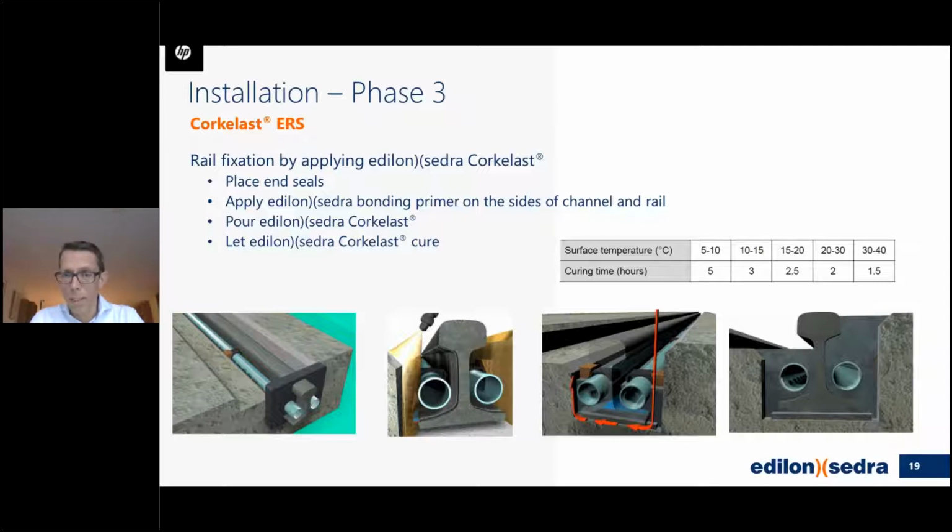When pouring cork-rust, you have to take care of the right pouring direction, as indicated in the third picture in the bottom. And after the correct levels have been achieved, you let cork-rust cure for a couple of hours. In the table, you see the general recommended curing time after pouring. In a lot of cases, we perform this pouring procedure in a tent, in which the temperature is a little bit elevated or controlled, so that curing times can be reduced to approximately 3 hours. And then after the curing, the track is open for operational use.